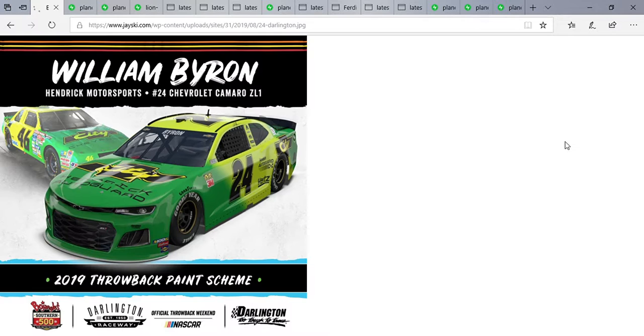Oh boy, I bet you all probably skipped to this part of the video for this paint scheme, especially since we're at the 24-minute mark. And that paint scheme is William Byron's number 24 Days of Thunder throwback car. And I'm telling you, wow. For those that don't know, Days of Thunder is a 1990s racing movie.